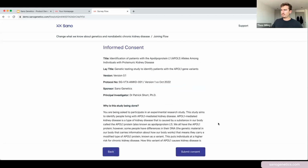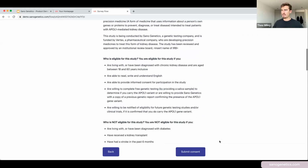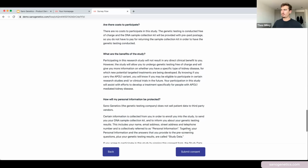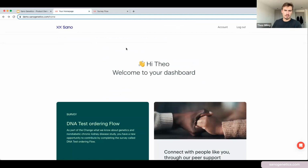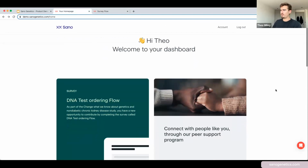And this is all baked in with consent too, right? So whether it's a physical e-signature or whether it's simply a button to submit consent, we have that baked into the platform too. I'm not going to hit consent, otherwise it will stop me from demoing these flows again. But really, after I've run through this whole flow, answered all the questions that I've been asked to, I arrive on what is our virtual waiting room platform.